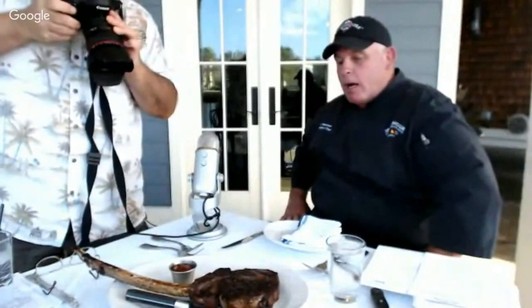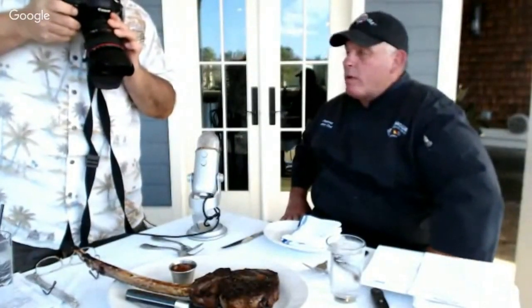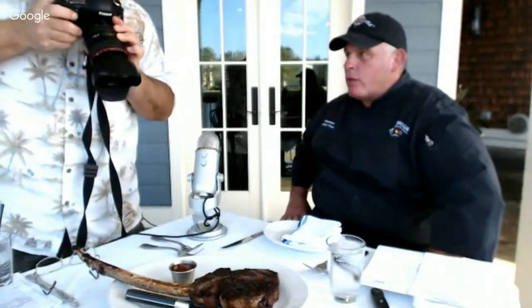So here we go. This is a tomahawk rib chop, and if you like prime rib, that's exactly where that comes from. It's the same cut, except it has the whole rib bone attached. That's dry aged and wet aged. It starts as a wet age for 14 days, and then it's dry for 14 days.